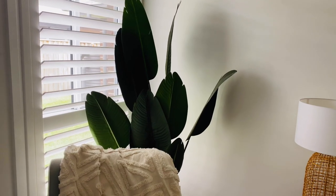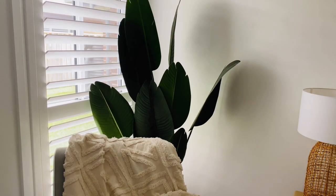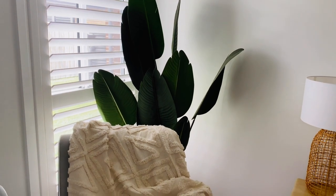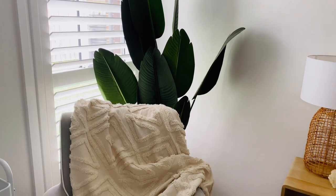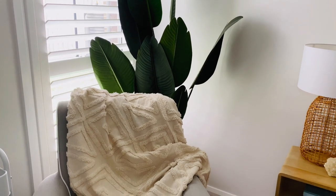Now this Scandi throw rug, I purchased this ages ago. I doubt that Kmart still has these in stock, but I've sort of just thrown it here on the nursing chair. I think, again, it goes really well in this room.